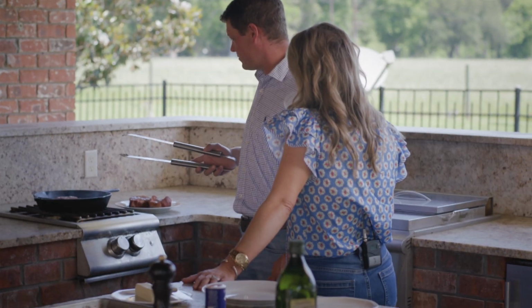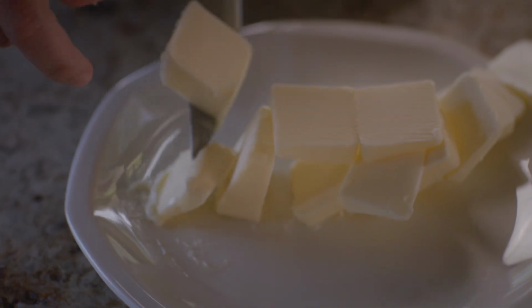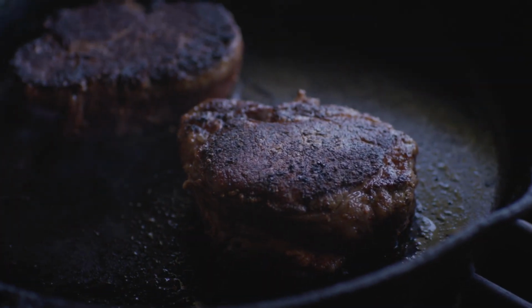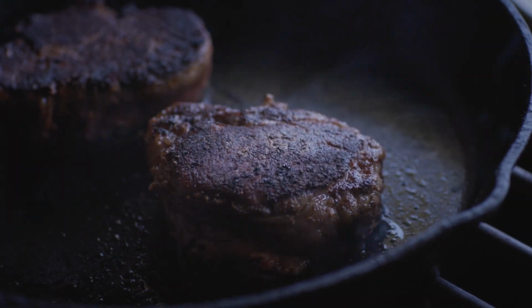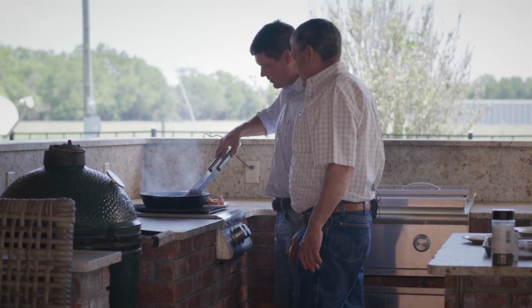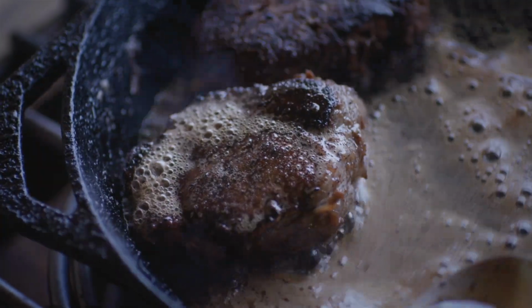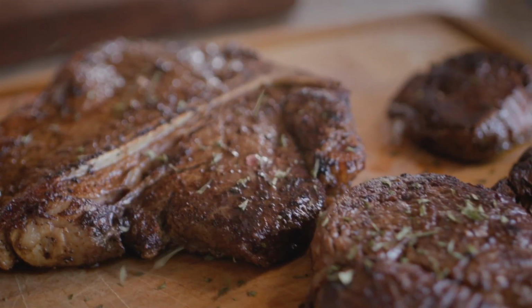Do you want me to cut the butter up? Yes. Here we go. There's our crust. All right, so we got our crust. We did a few minutes on one side, we flipped over on the other. Your mama's going to see. Perfect. We're going to butter bath. The most important part now is to let them rest.